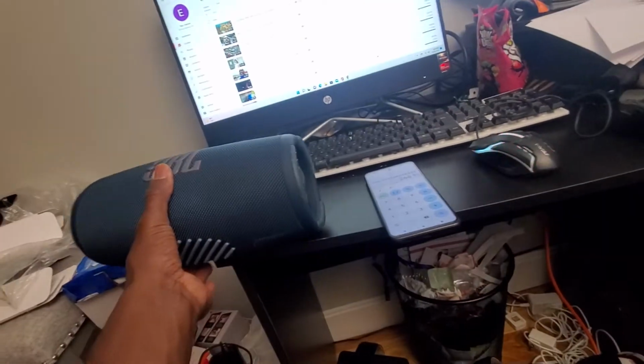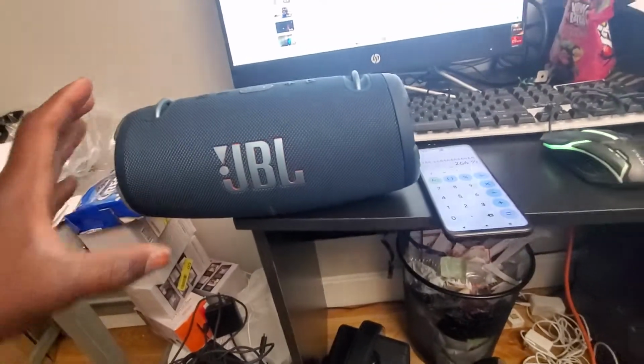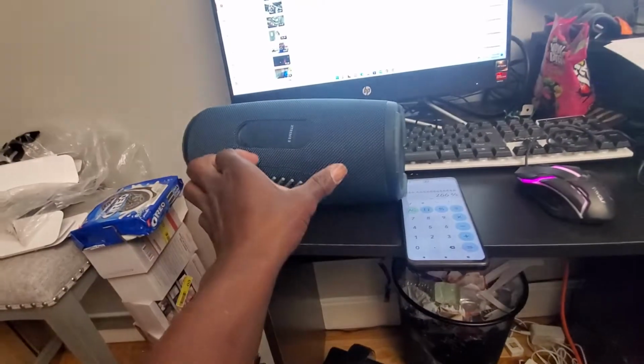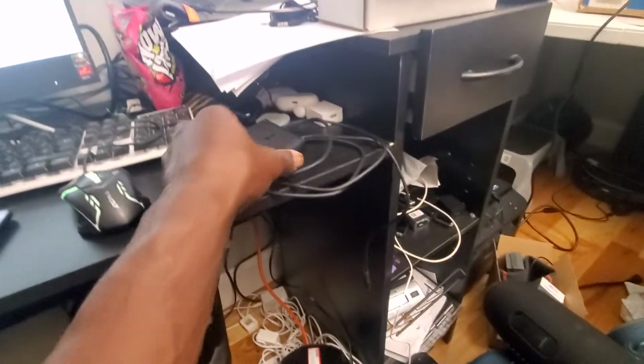Here's a JBL Extreme 3. Now, they just take a regular Type-C charger. If I can get this open here, guys, just a second. Okay, regular Type-C charger. I have one over here somewhere. There's my JBL charger right there, guys.